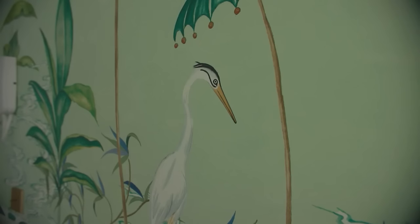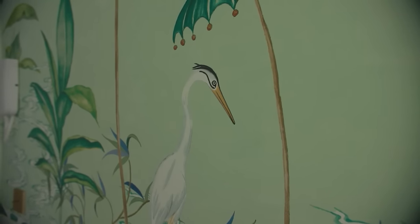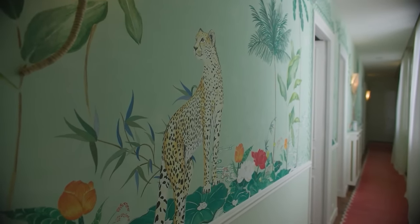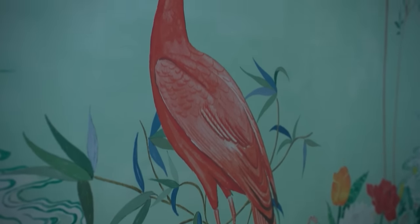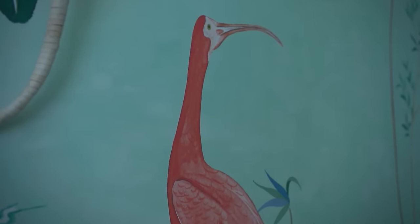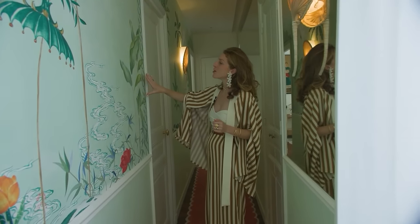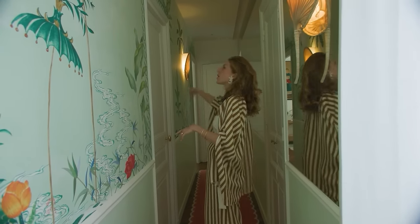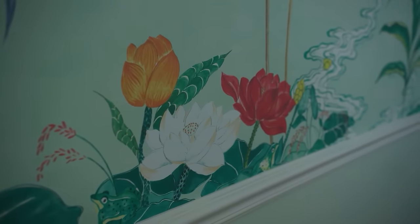specifically for this flat. It's 16 meters long by 2 meters high. And it also represents everything I love, which is nature, animals, palm trees, and obviously the green color. Every door has a frame of these wooden structures that we find in French gardens called treillages. And I've had them painted all around each door, which makes it a bit more grand, I guess.